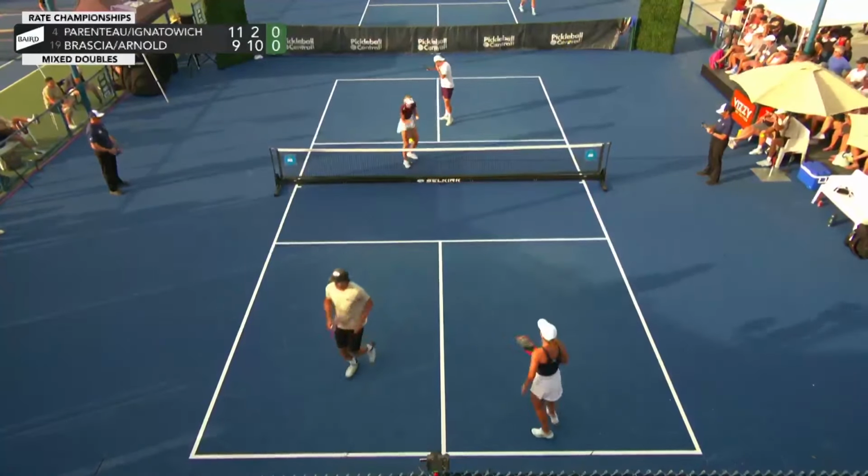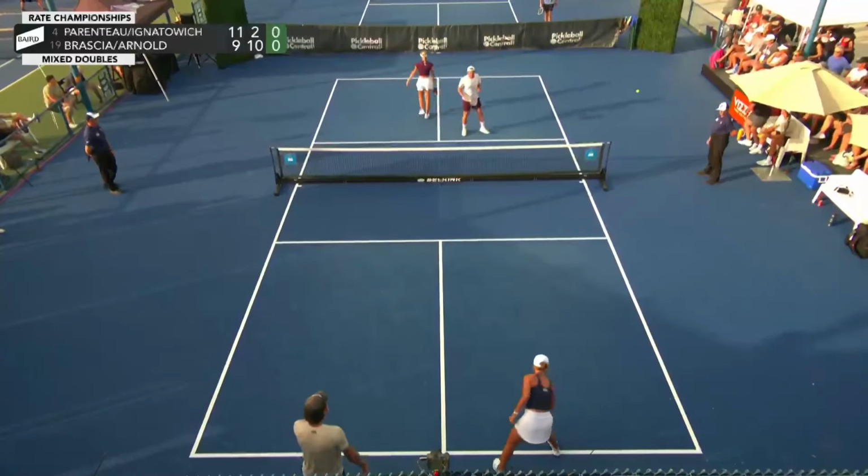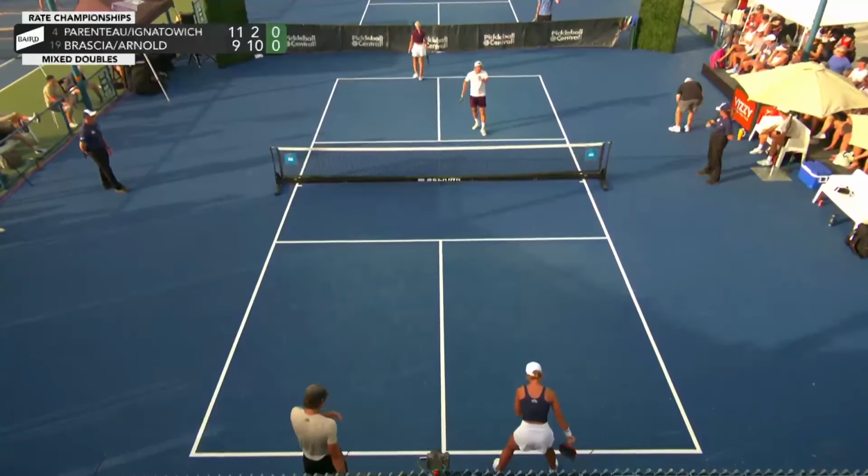It's a little short on that mid-court reset. Another ball in the court. We have to wait a second here.